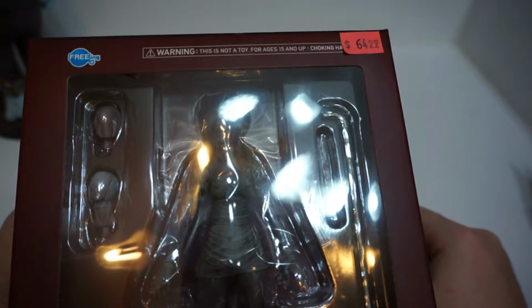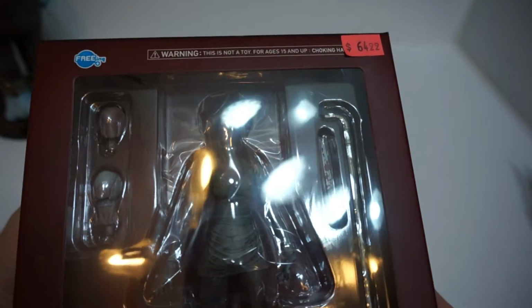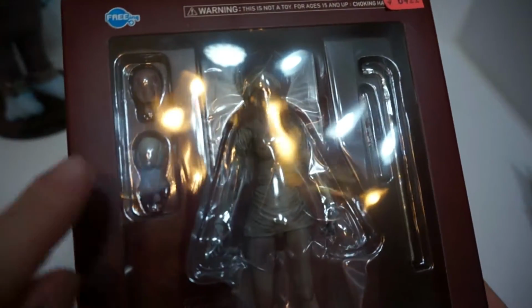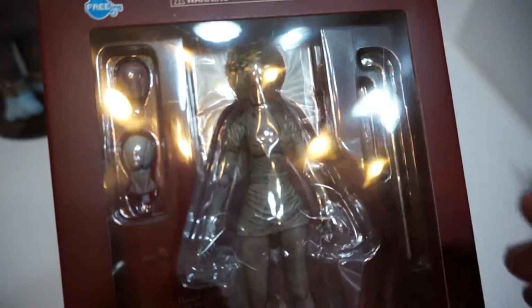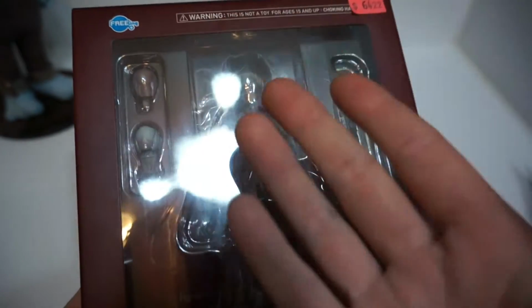$64.99 Canadian, which is kind of awesome because that's basically how much I would have paid if I pre-ordered online, which I did. I actually pre-ordered 2 others. Why do I want 3 of them? Because this nurse comes with 2 other heads along with the one she obviously has on, and they're swappable. So if I get 2 more, then I can basically have three different nurses, essentially.